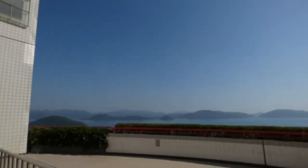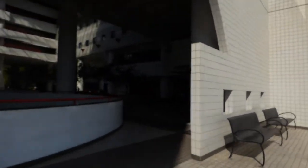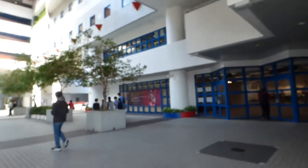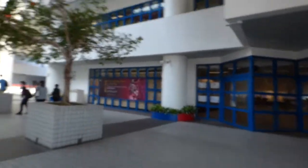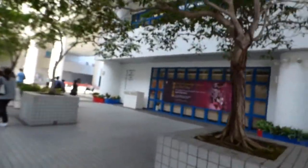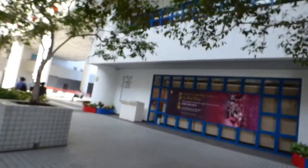Yeah. Then over here is the main floor of the library. And it's cool, it has like a little, what's it called? Like event center in there. Every couple months they change it, so they're changing this one in February.